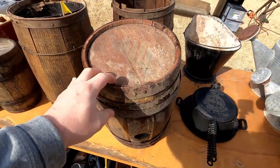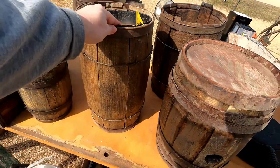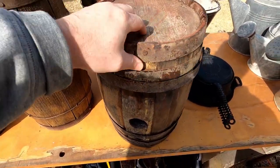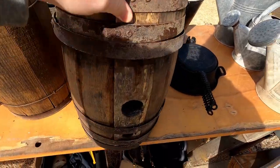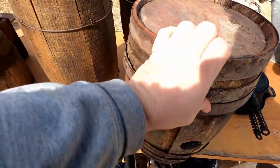I've got several nail kegs here. These are really cool. I sell a lot of these at the store. These here are a little loose, a little wobbly. That one's really cool though. It used to be an old cask for probably liquor or something like that. Kind of cool.